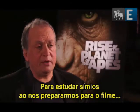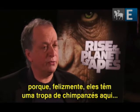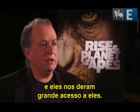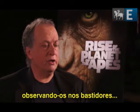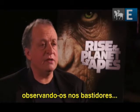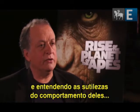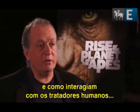Well, to study apes in preparation for the film, we spent a lot of time at the Wellington Zoo because fortunately they have a troop of chimpanzees here. And that really gave us some close-up access to them. We spent a lot of time photographing them and filming them and actually looking at them behind the scenes as they were being fed and groomed and having their checkups and really getting to understand the subtlety of their behavior, both how they interacted with each other but also how they interacted with their human handlers.